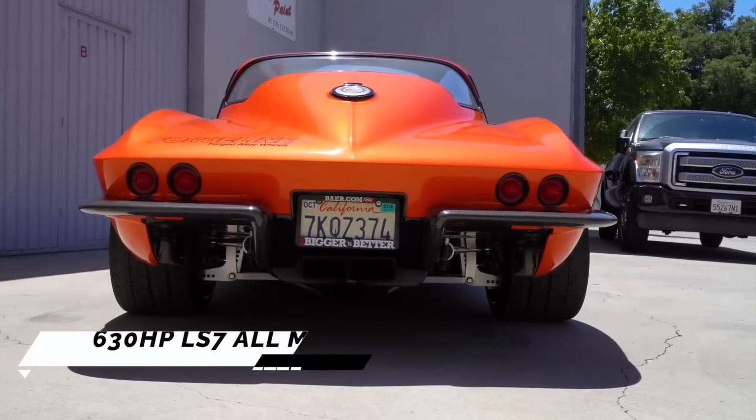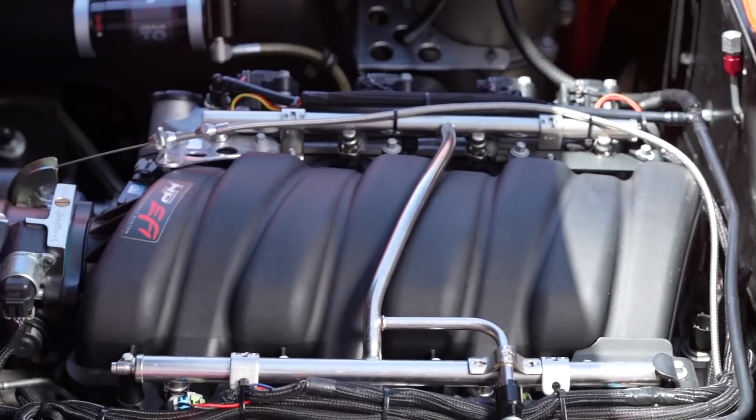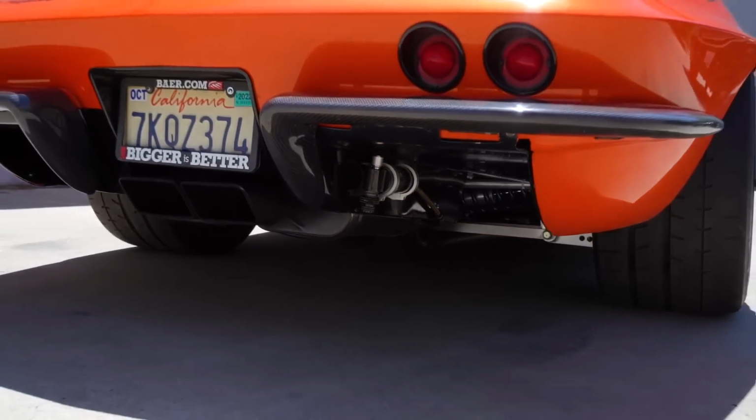So at the heart of this thing, he did a Lingenfelter-built LS7, the 630 horsepower version of that. It's a dry sump, and the exhaust on it is loud and proud. He put Black Widow on it with a 3-inch exhaust, custom-built by Greg himself.